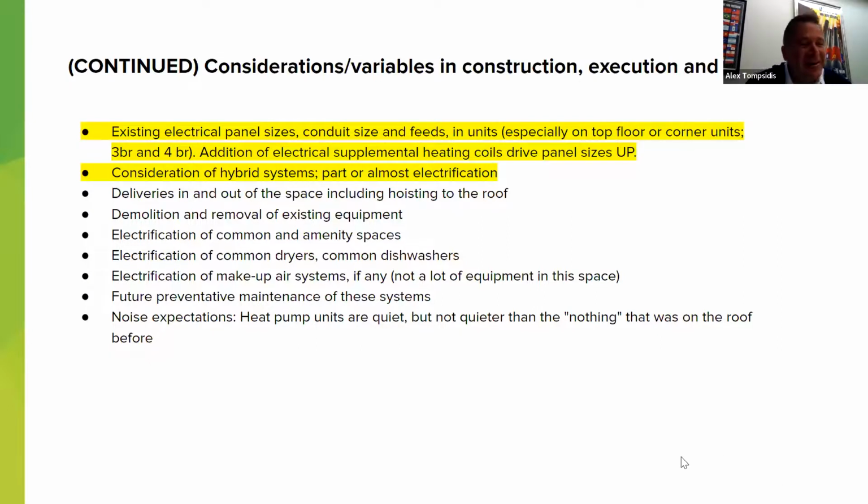Domestic hot water, electrification systems. That's typically a big problem. If you do, you'd want to keep those on gas. There's not a lot of equipment in the space. Future preventative maintenance, access, those kind of things. And noise expectations. Okay, these heat pump units are quiet, but they're not quieter than the nothing that was on the roof before.